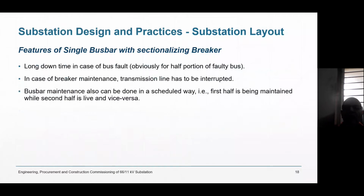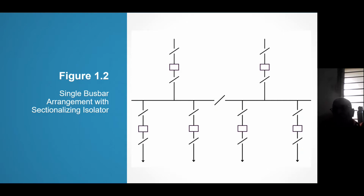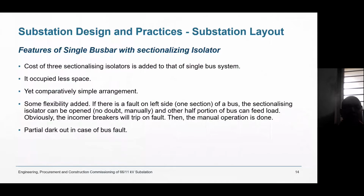Single bus bar arrangement with isolator, we are talking of this. Why are we keeping this isolator? Because we want some flexibility. So because of this flexibility, we are keeping this arrangement. You have to be careful, but cost is not that big. Yet it is comparatively simple arrangement. It does not occupy big space, only 3 isolators. Some flexibility is added, as I told you, and partial dark out in case of bus fault. Half of the people you will be able to feed.